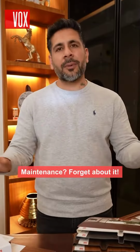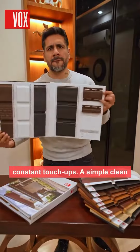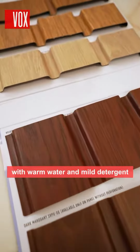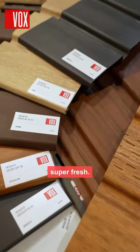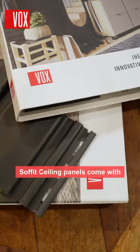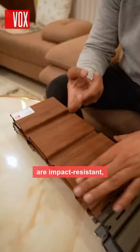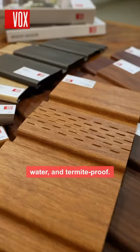Maintenance, forget about it. No need for chemical or constant touch-ups. A simple clean with warm water and mild detergent keeps these panels looking super fresh. Durability, check. Soffit ceiling panels come with a solid 10 years of warranty, are impact resistant, water and termite-proof.